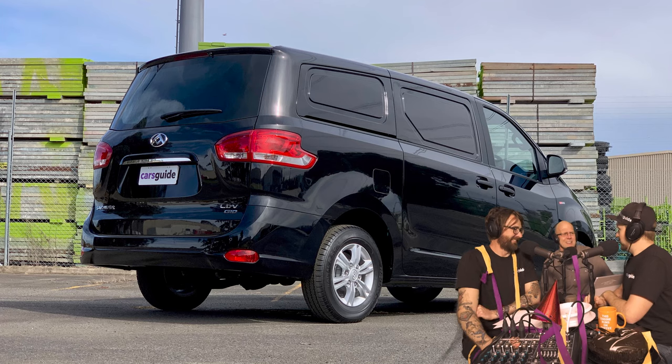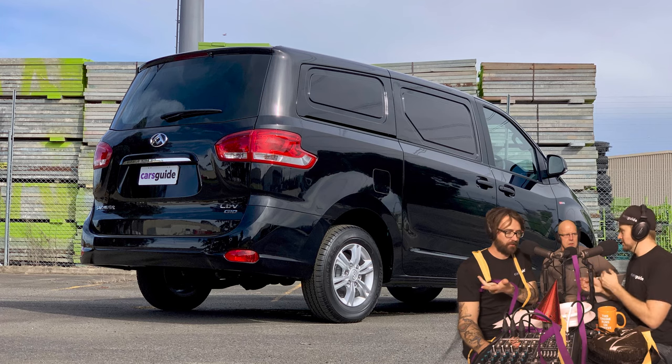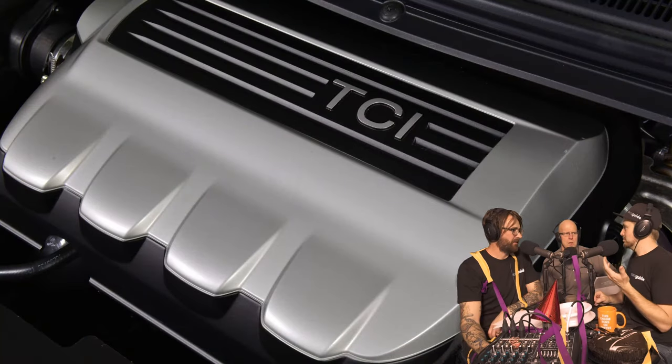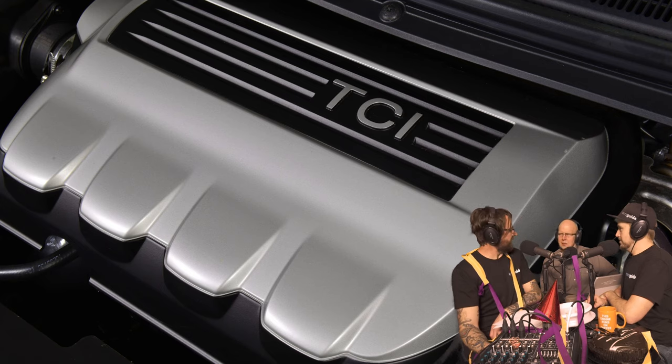The diesel automatic is the one that people will be most interested in, because there is also a petrol manual, a petrol auto, a diesel manual, and a diesel auto. Okay. So the diesel auto is the top spec, but it's the one that most couriers or delivery drivers will probably be interested in, because diesel is more efficient and automatic is easier to drive. Oh, 100%. It'd have to be a pretty specific application where you go, I really want a manual. Why would you get that?